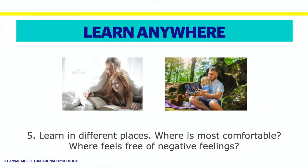Next, think about where you're learning. Many children might associate a table and a chair, a worksheet and a pencil with negative feelings, where they may have had a sense of failure and really struggled with their learning. So think about places at home that are most comfortable for your child. If you're going to be reading, where are they going to be most comfortable?